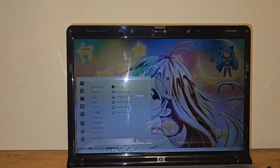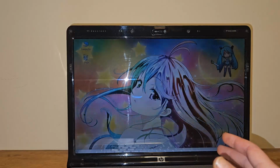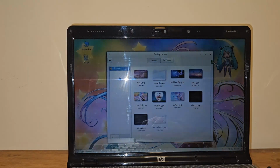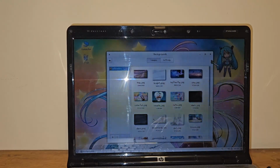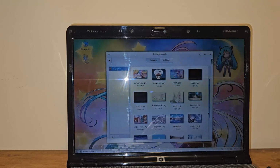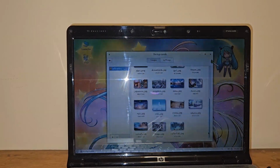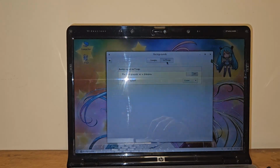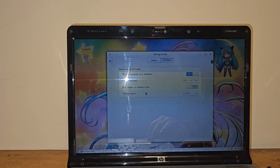Alright, so it comes with all your basic programs. You got Firefox, you got Chrome, you got your music program here, you got your DVDs, your settings. Let's check out your settings, because that's where you're going to have your themes and stuff like that, backgrounds and effects. So let's check that out. Okay, so there is a ton of anime and manga themes in here. So this would be good for any anime or manga lover, really, which is kind of amazing to see. You can even play the backgrounds as a slideshow. Let's do that, guys.